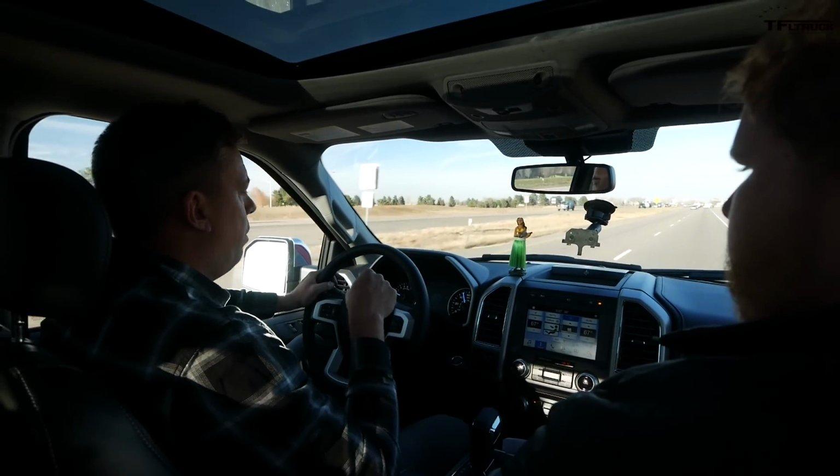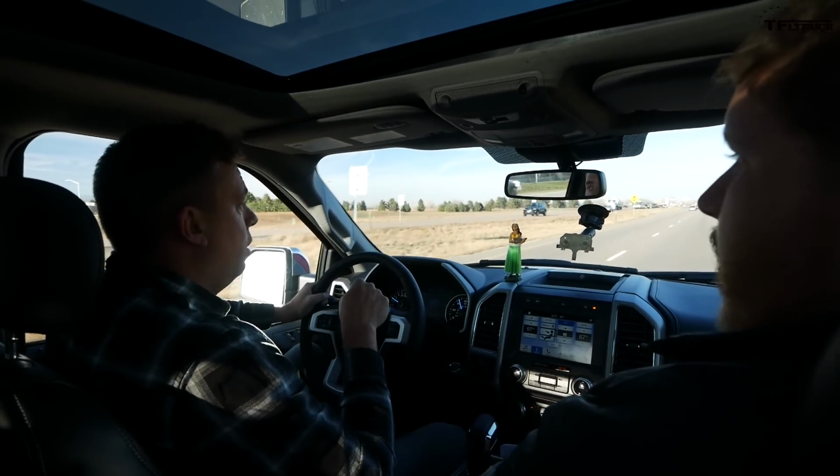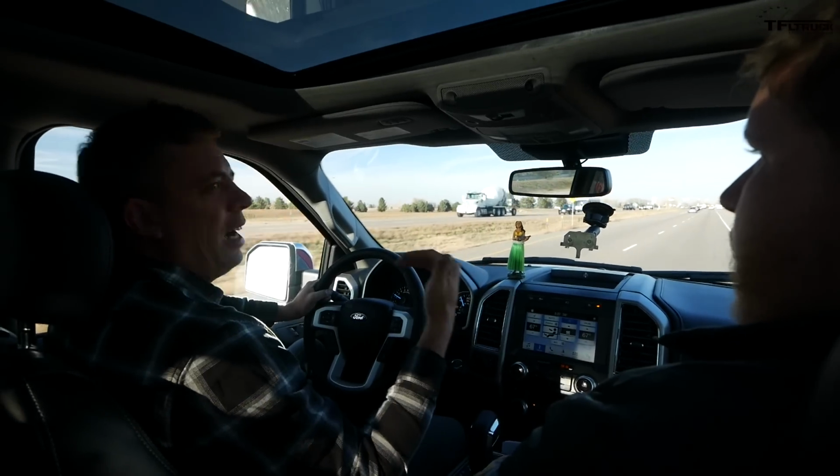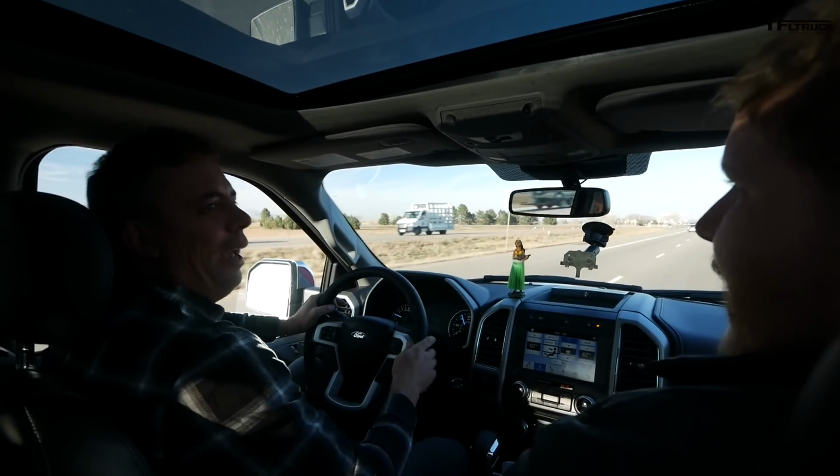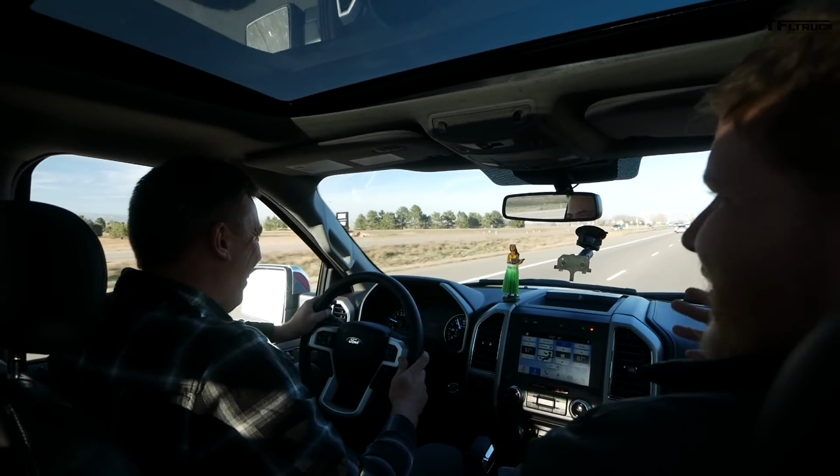My real world average MPG, by the way, is 16.8. So we just talked about it, it's kind of difficult to hit that 19. Well, and you did just lay your foot right into it. In sport mode, so it's holding the revs a little longer.